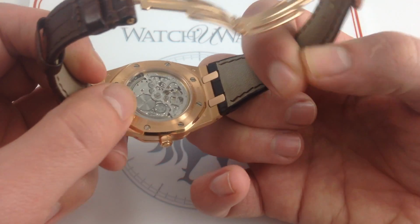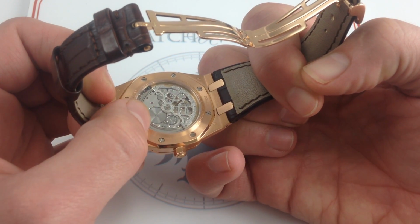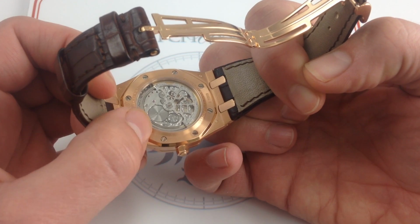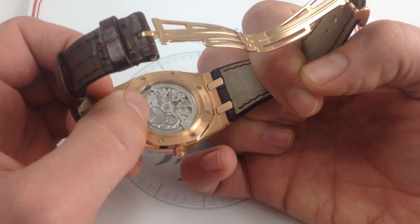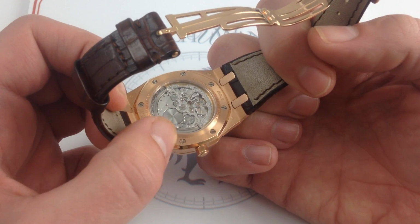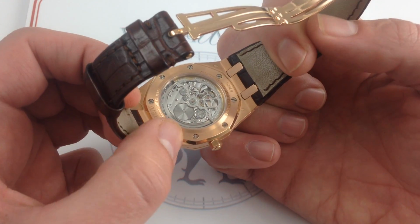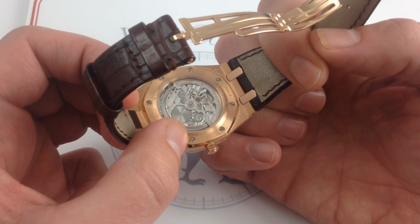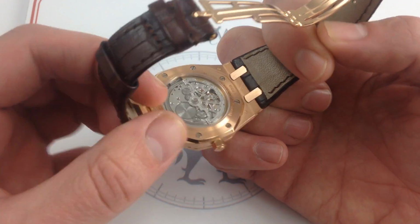Everything about this movement, from the radial dressage on the crown wheel and the ratchet wheel, the Côtes de Genève on the plates, the mirror-polished anglage and the countersinks of the screw and jewel sinks. It is an absolute masterpiece in every sense. From the craft perspective, not just the engineering perspective, this is something that will stand up to the best of Geneva, this will stand up to the best of Saxony. This is finishing at the absolute highest level.